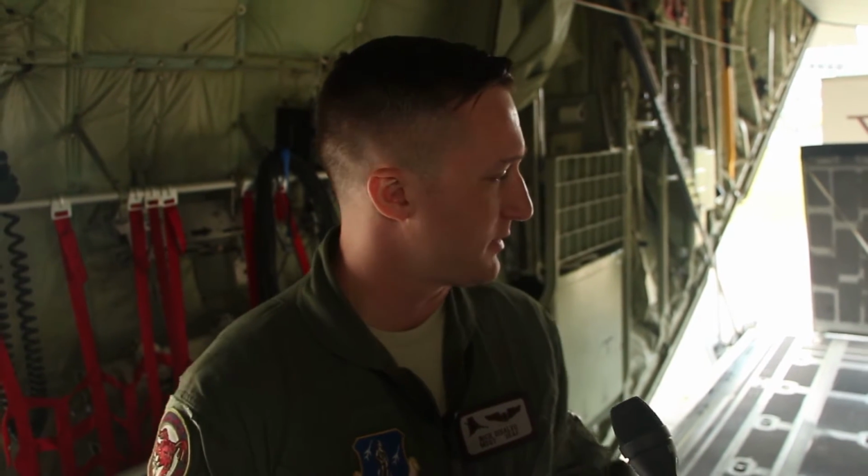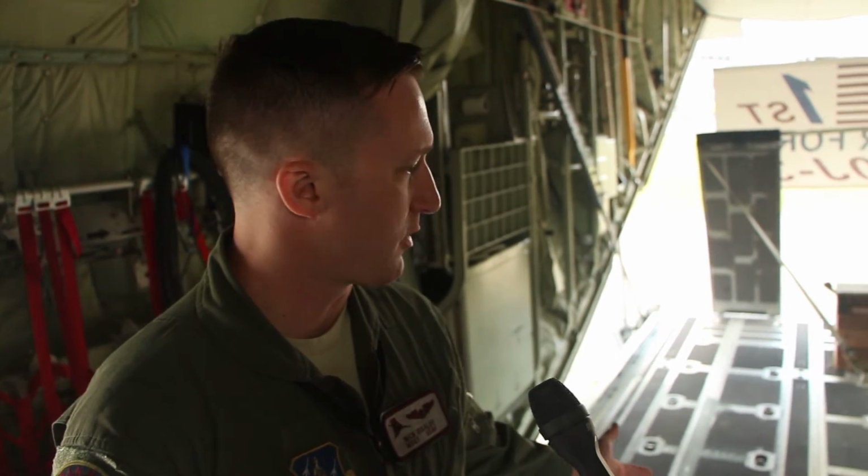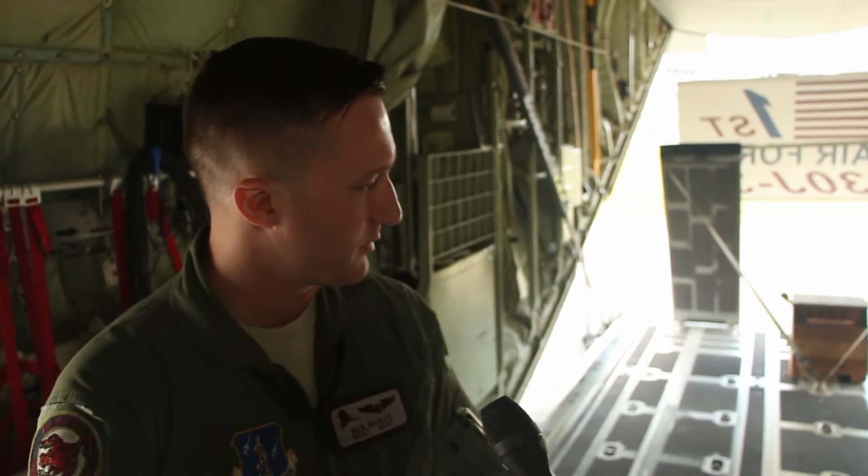Back here, I'm a loadmaster. This is my house. We have the enhanced cargo handling system, so they've totally revamped the cargo bay. We have electronic floor locks, flip rollers, all that kind of stuff. It took everything that was great about the 130 originally and just made it better and updated it for the 21st century. It's a really great aircraft.